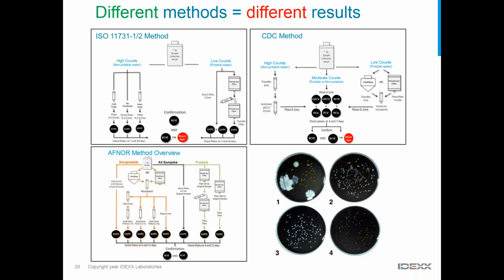And this is just a snapshot on the bottom right, right out of the CDC protocol, of what kinds of results you might expect to be seeing on these plates. And you can see that some of them have that grayish Legionella looking colony and some of them don't. So as the user, you're looking at all these plates and trying to make a decision as to which one you think is the right result, and that's the one that you move forward with.